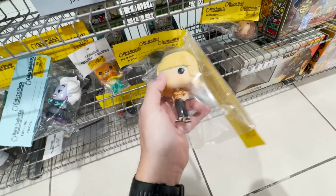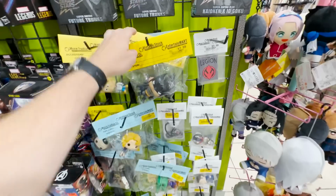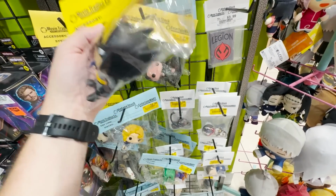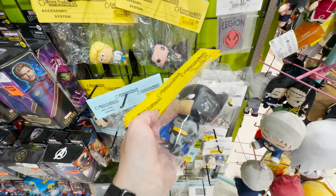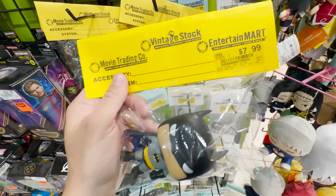But they also had this from, I think it's Sopranos. I'm not sure who the character is, but for $3, that sounds a little bit more up my alley for out-of-box Pops. They also had this Batman animated series Batman, which I think that's not a terrible deal, guys. This used to be a more valuable Pop and they restocked it.